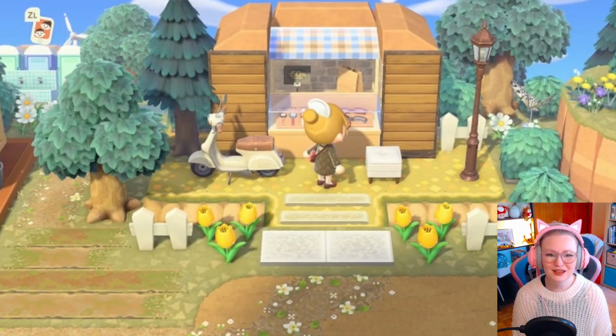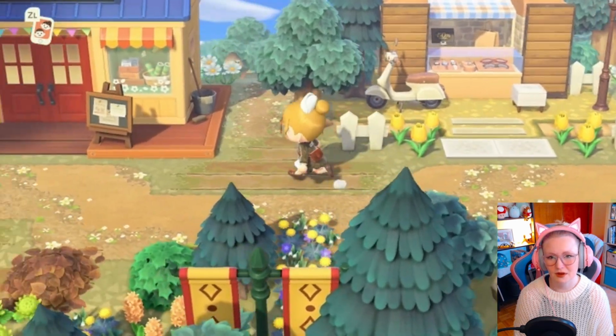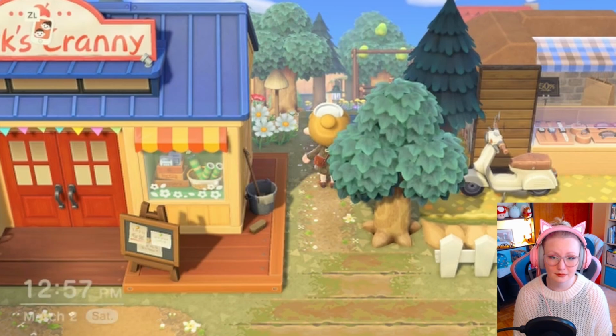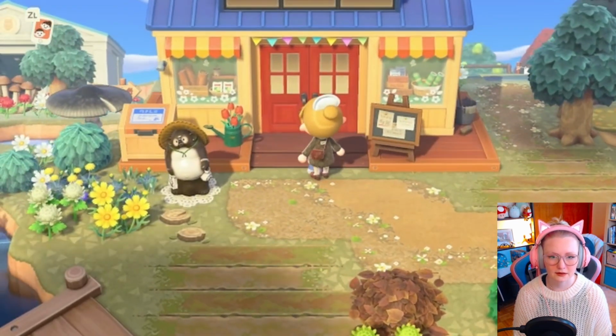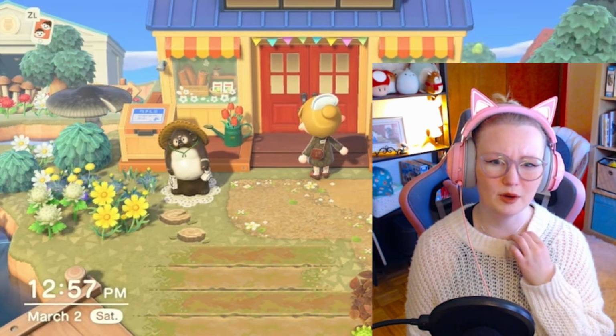This is going to be a little gift shop first off. I love it so much. From here, there is an incline going down towards the museum and Deirdre's house, which we'll go down in a second. I always forget how big this island is. The layout of this island actually lends itself to feeling pretty big, which is funny.